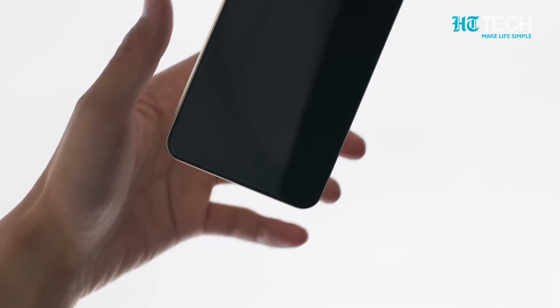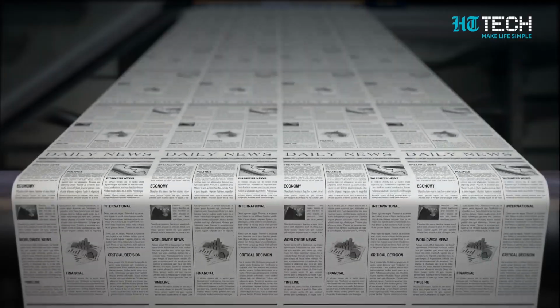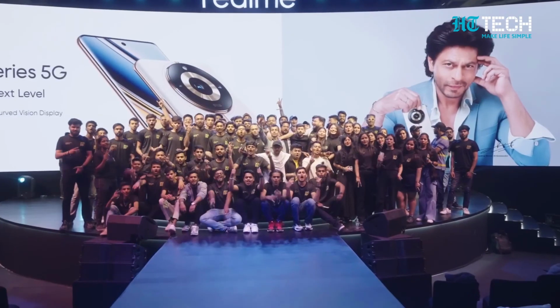The highly anticipated Realme C53 is all set to make its debut in India on July 19th. In a recent press statement, Realme officially revealed that the launch event will kick off at 12 noon, promising an unforgettable experience for smartphone enthusiasts.